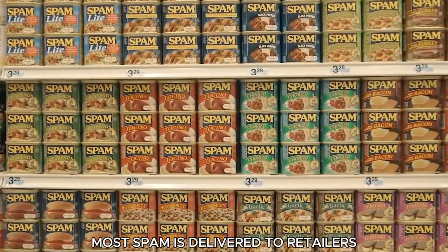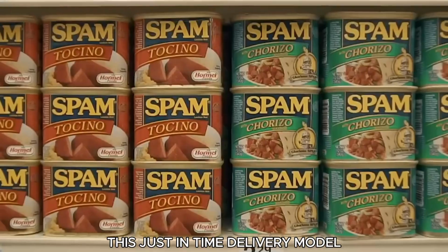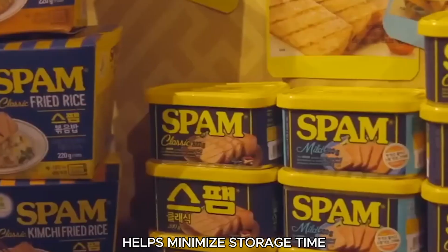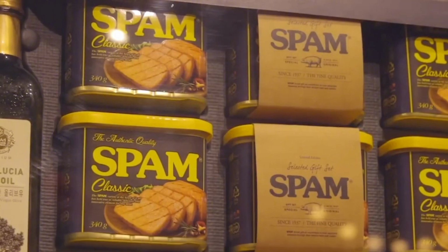Most Spam is delivered to retailers within a few days of being produced. This just-in-time delivery model helps minimize storage time and ensure maximum shelf life for consumers. Conclusion.